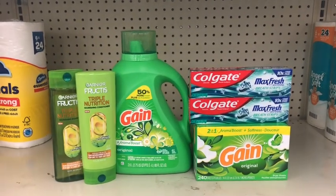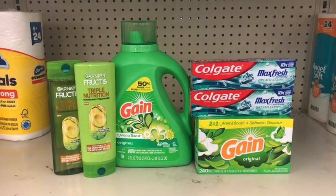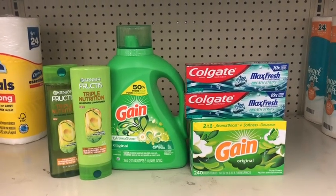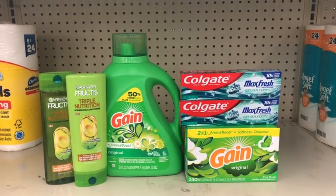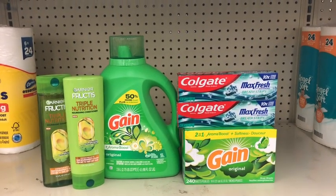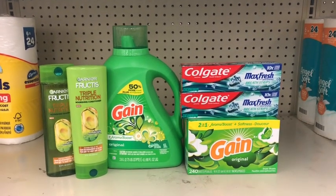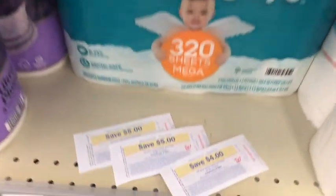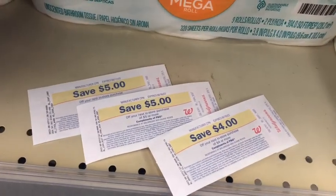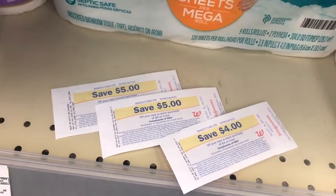But I'll get back $7 in Walgreens cash for spending $25 for the paper booster, $6 in Walgreens cash for spending $22 for the digital booster, a $3 register reward for the Fructis, a $5 register reward for the Colgate, as well as a $4 register reward for the Gain. Now you guys already know I'm not paying that $17 out of pocket. So I'm going to go ahead and roll in these $14 in register rewards. So I'll just be left to pay $3.98 out of pocket, and I'm perfectly fine with that.